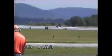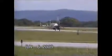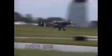That airplane for that 3 o'clock flight. You better hustle now. Here's Spitfire. Wow, talk about the Spitfire MK18.